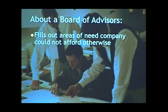But you could instead have a board of advisors. So let's talk for a few seconds about that board of advisors. You can fill out areas of the company's expertise that you couldn't have afforded otherwise, such as sales talent or marketing talent or just executive help, and fill it out with members of the outside called advisors. And an advisory board can have people who have a well-known name in your industry, for example.